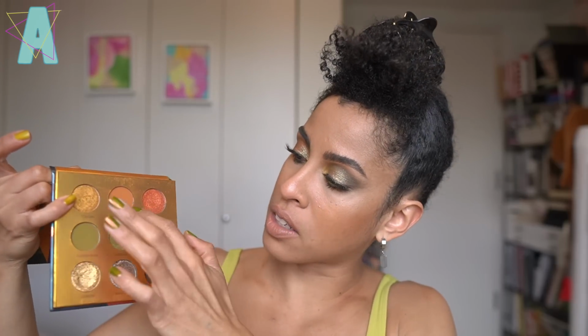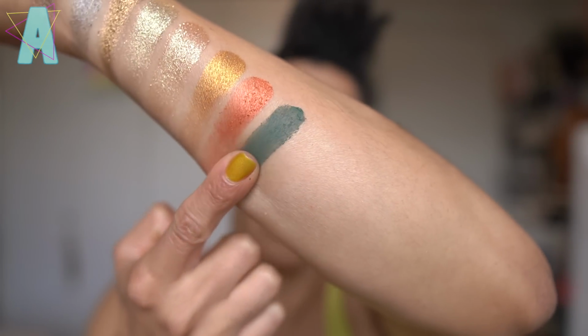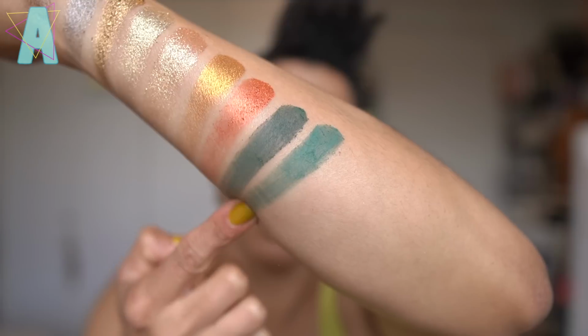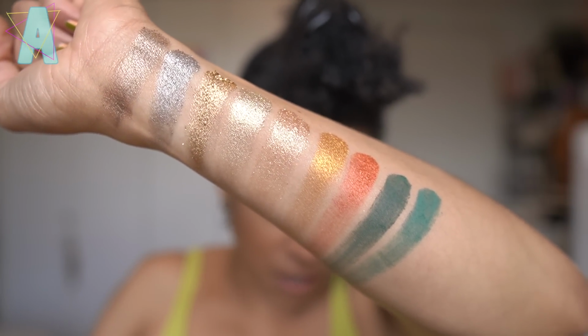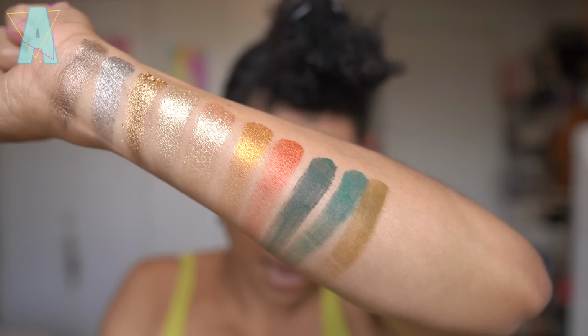And for the mattes, we got Clay, Congo Basin, and Jungle. I'll quickly do Jungle because on first glance, again, this is from Safari Raine, you would think it will closely resemble Willow, but Willow is actually more blue teal, as you can see. Congo Basin, again from Safari Raine, it's going to look olive in the palette.